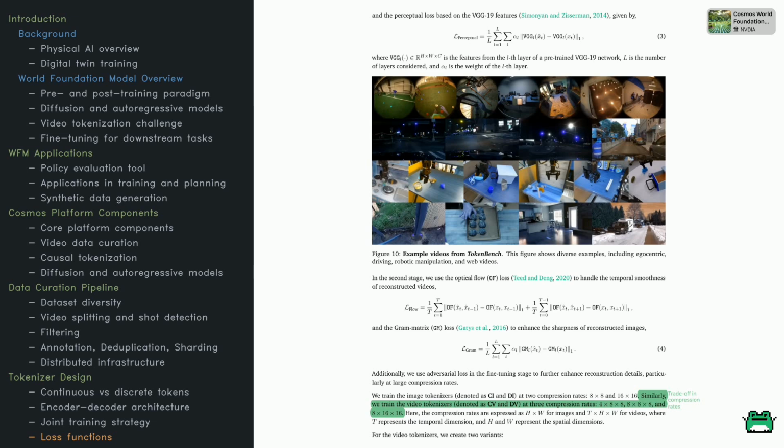A perceptual loss checks structural details, while an optical flow loss targets smooth transitions between frames to ensure temporal coherence. There's even a Gram matrix loss that preserves textures. The training data covers many video types, from robotics to driving, underscoring the variety. Meanwhile, compression rates are carefully chosen to balance visual quality against computational effort.